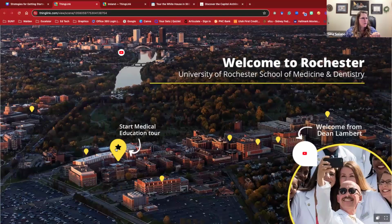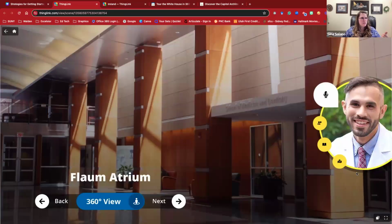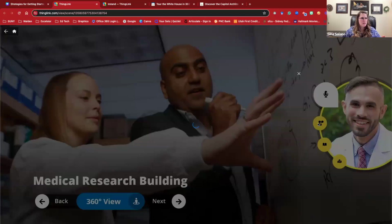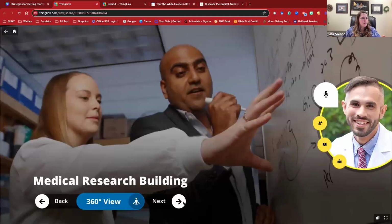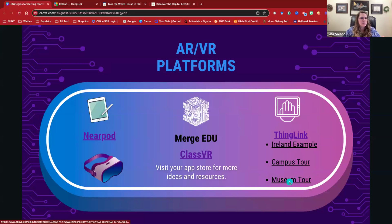Here's a campus tour where they took the images and they put the hotspots on there. And so you can view the map, you can start your journey. So we can go and look at inside the different buildings, look inside the labs. I'm not really sure. Oh, that has video there. So this is another way of creating a virtual tour without having to be there. But students can actually do that on their own.